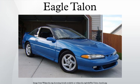By November 1997, the Talon was the last model in the declining Eagle lineup and the rarest Talon model year. Amid declining sales, Chrysler management decided to stop promoting the Eagle brand and in 1998 stopped production of the Eagle Talon. The last one rolled off the assembly line on February 10, 1998.